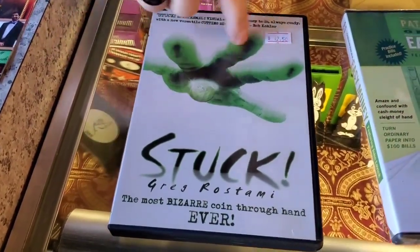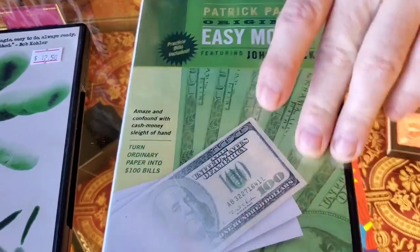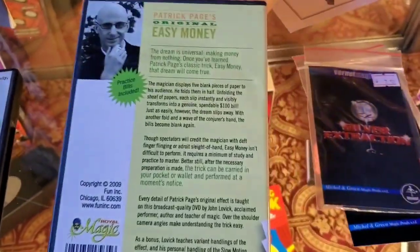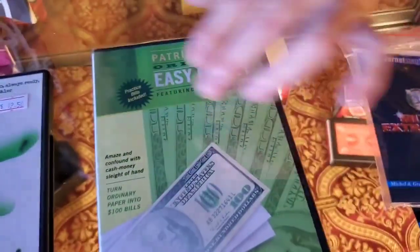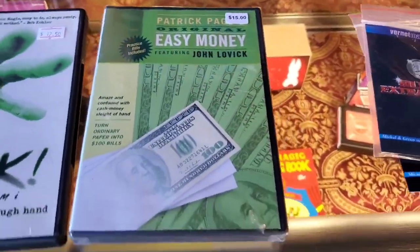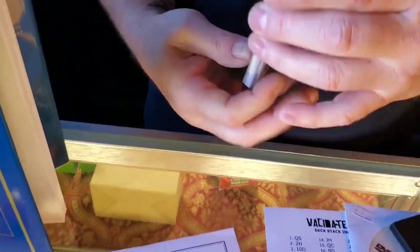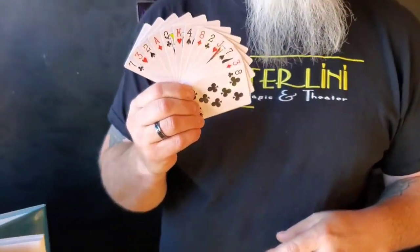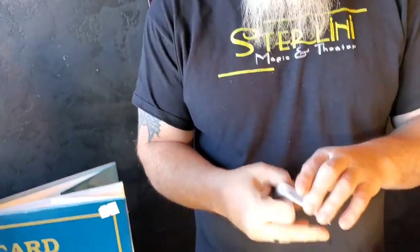Struck is $12.50. It's a coin effect. And then Easy Money featuring John Lovick. This is a Patrick Page effect, and it comes with your bills. This is a brand new sealed DVD, and it is $15. Spring Fan, we have these marked down from $10 to $7.50. And I think we have two of these available. So the only two we have, if you want those, comment down below.